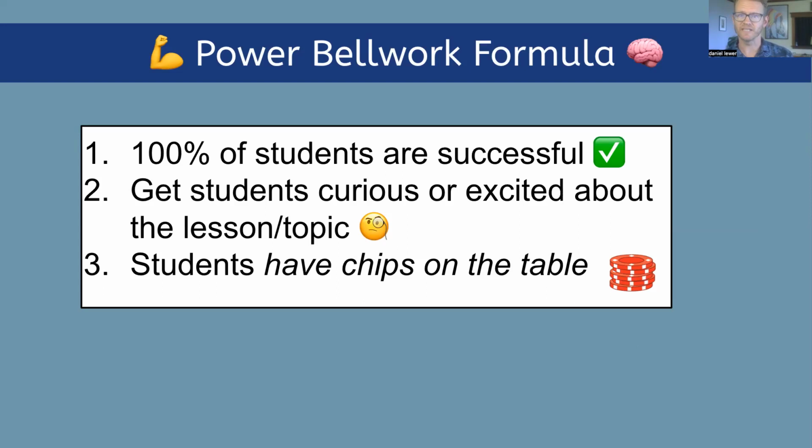But I need 100% of my students to be successful. So I can't ask them, what did you learn from your homework? I can't ask them 2 things from last class, because if a kid's absent, they don't know. They have to ask for help, right? If the student struggles to remember, they already have to get bailed out or they're going to tune out. So I want 100% of my students, 100% of the days, to know when they enter my room, they are starting with a win. They are starting with an A+ moving forward.